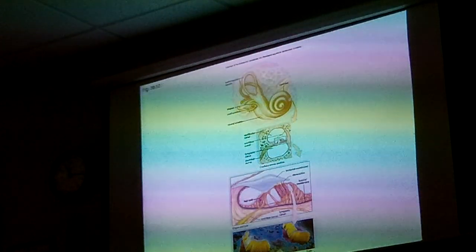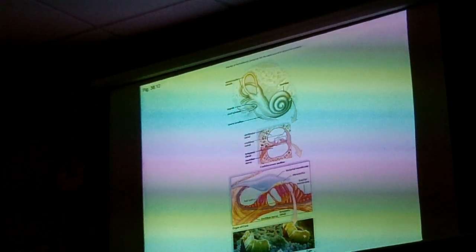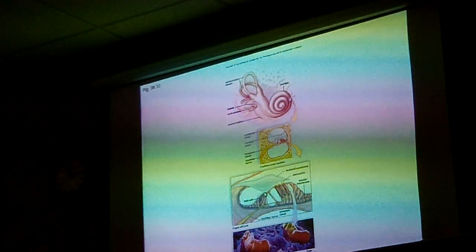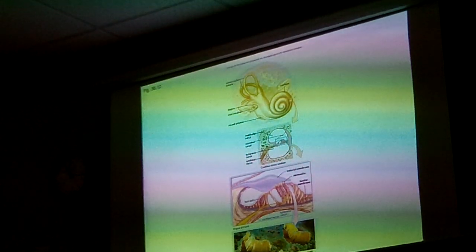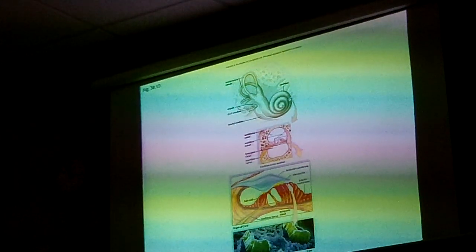Here it shows the little hairs right there. Those are the little hairs that are inside the cochlea. There's a membrane here that sits underneath the hairs, and sitting on top of those hairs is a membrane called the tectorial membrane. That thing vibrates and activates the hairs. Chapter 38 is on the senses.